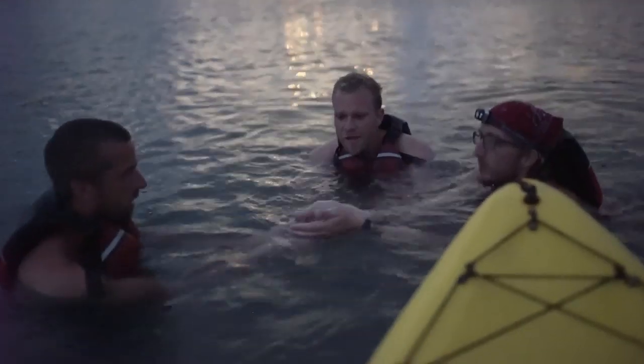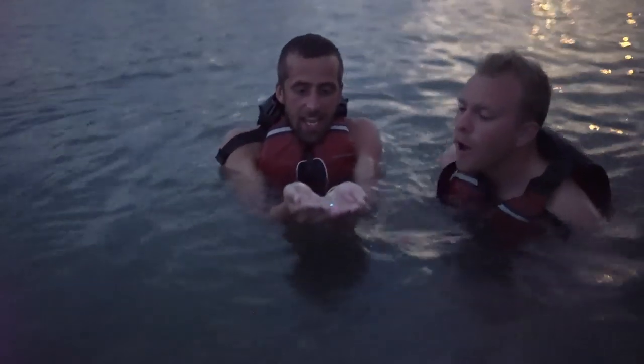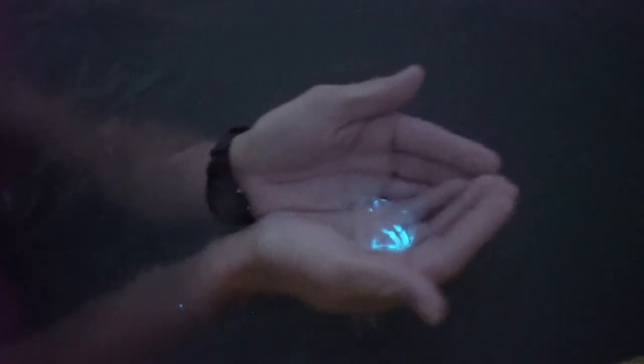Got one. Okay, come here, guys. I'm gonna just pass them in your hands. Don't let them go. Oh my gosh, look at that. You see him? Oh, wow. Every time we shake our hands, you can see him just light up more and more. And he looks like a little circular glow stick.